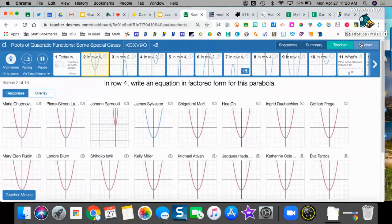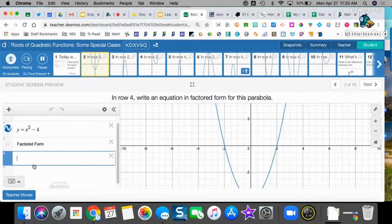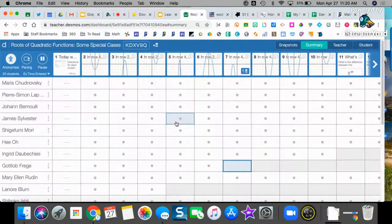I can go even a little bit closer into each individual student, and I can see what they worked on. So in this case, they don't have the factored form down here. I can give them a little comment and say, hey, you need to add your factored form here on slide four. Or on slide two. So as a teacher, there's a lot of things you can do as you go through this. And you can talk to the students. I gave a bunch of feedback and then they were able to give me some feedback. That's also a new option on Desmos.